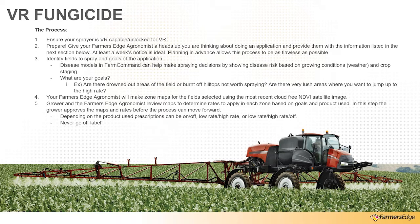And again, depending on the product, what are you going to be doing for rates? We always go with label rates, and whether that's just a straight on or off rate map, like a 2-zone map, or potentially a 3-zone map, a two-zone map, low rate and a high rate, or a low rate, high rate, and an off rate. It really depends on which fungicide or herbicide you are using and which one would be better suited for that.